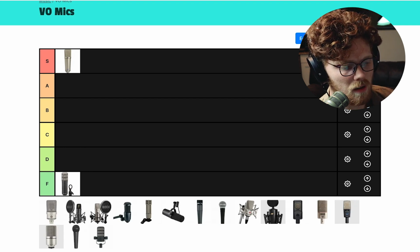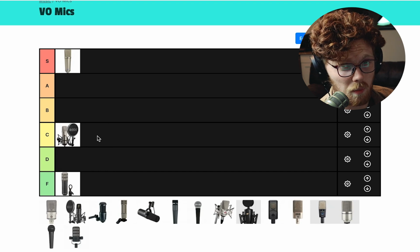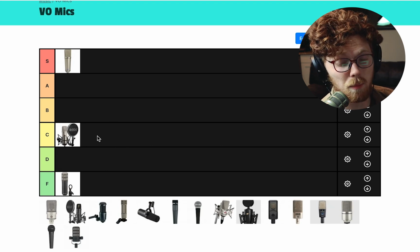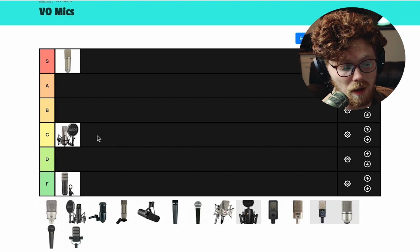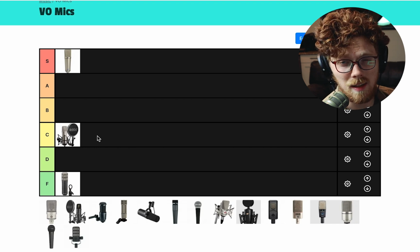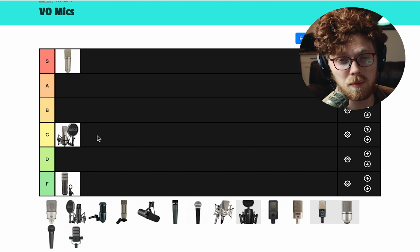In C tier, I'm going to put the Rode NT1 for a similar reason as the Rode Procaster. This is a bright microphone, but admittedly, it's a bright microphone that to me sounds a lot nicer than the Rode Procaster, not as tinny, but it is kind of glassy. It has that sibilance problem that a lot of brighter condenser microphones have, and to me, it kind of thins out the voice in a way that I don't prefer for spoken word.